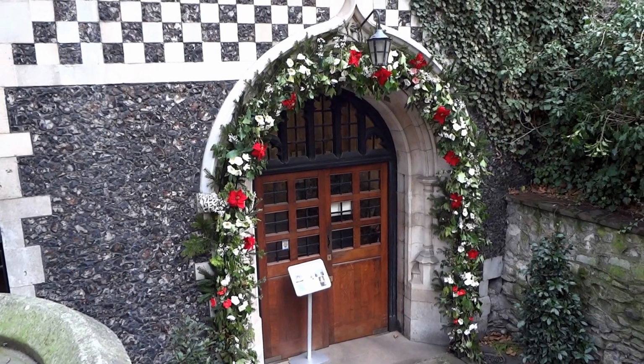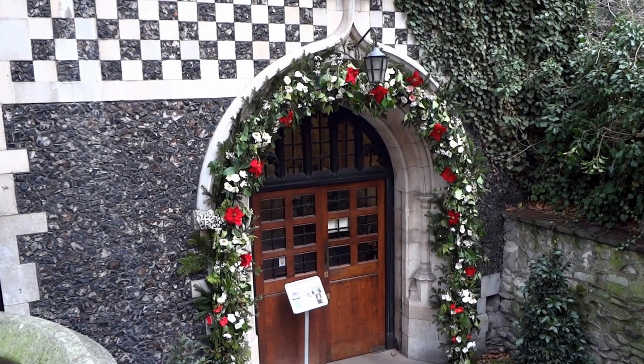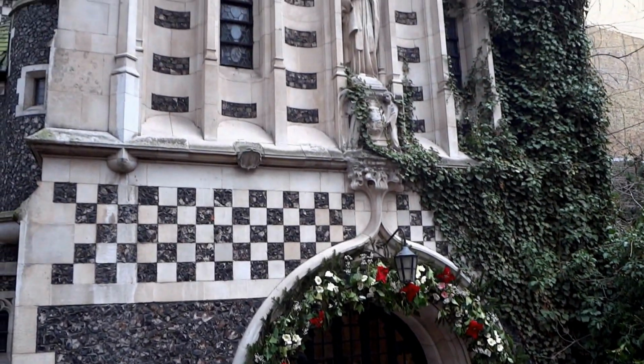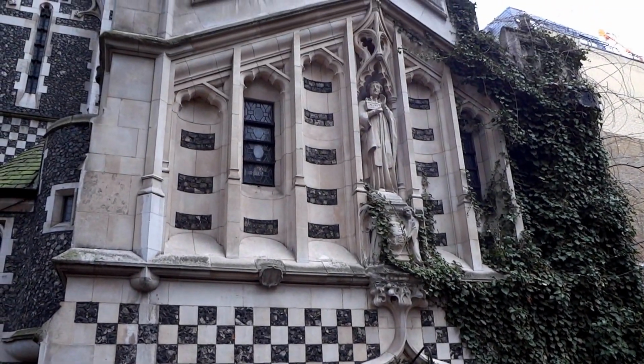The statue above the door is of Rahir, the monk who founded St. Bartholomew's Priory, and he's got a model of the Priory in his hat.